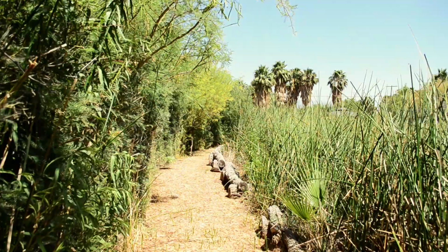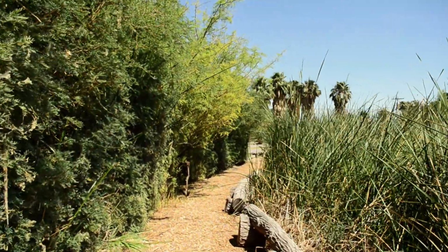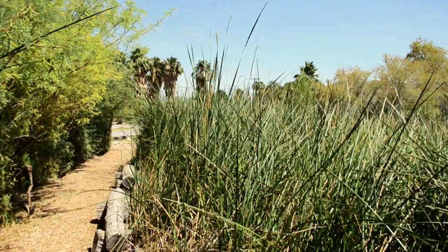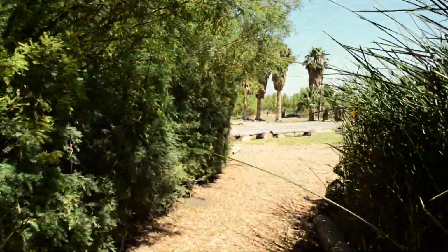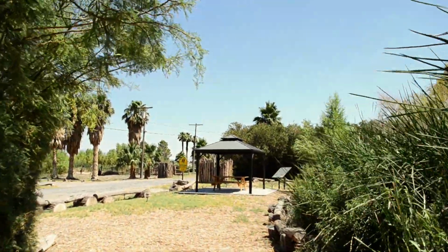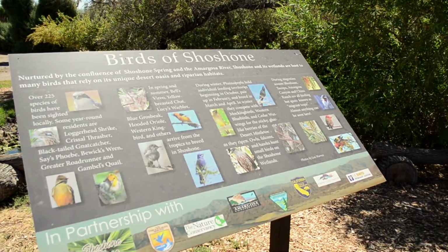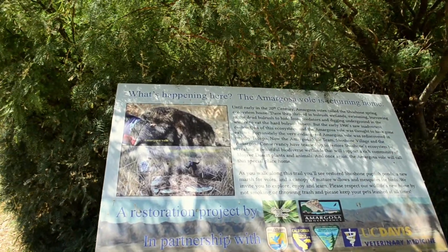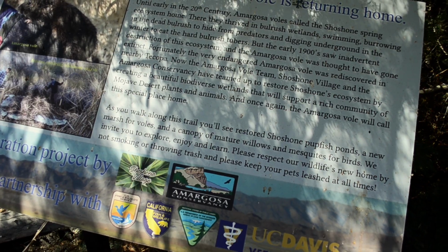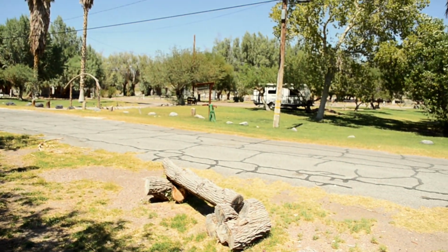We're over next to a little section of reed. It's fun. And we're back where I guess you're supposed to start. A little plaque of Birds of Shoshone. Oh, I missed this as well. And there's the trailer park there, campgrounds.